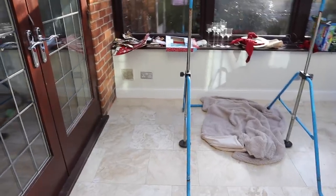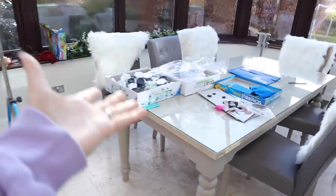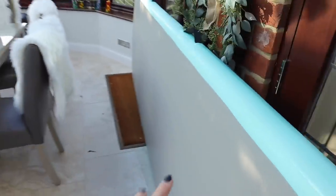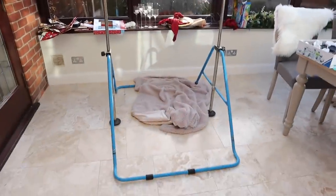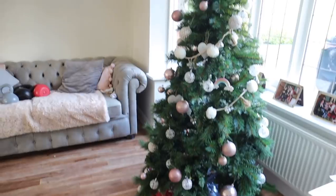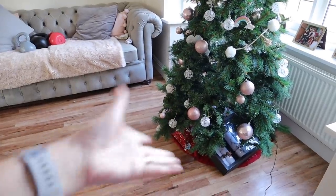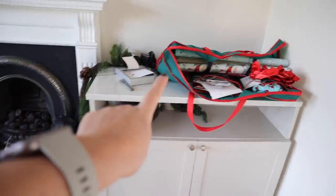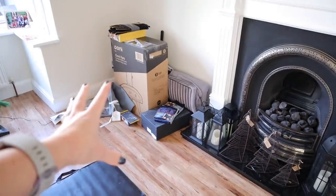Then in our conservatory, I still have bits out for the table. There's toys out, there's some Lego over there, and a gym mat over here. So this also just needs a general clean, vacuum, mop, all of that. And then in our front room, we just need to take this Christmas tree down and do a general tidy again. So sad, we still have some gifts under the tree for family that we haven't been able to see. I need to put the wrapping paper bag away. And then there's just a few little Christmas bits and all of Matt's Christmas presents there.